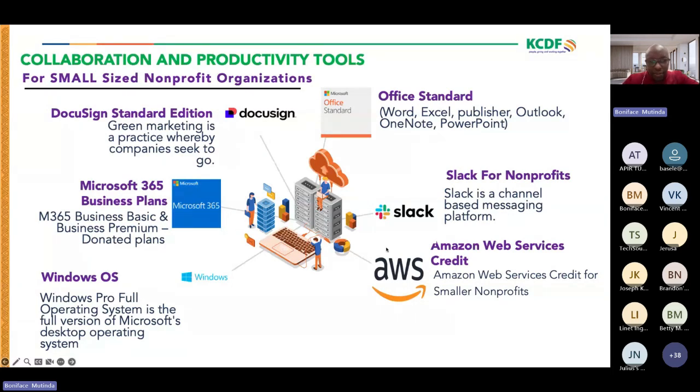And then you need Slack for nonprofits. This is a channel-based messaging platform just to be able to manage your team's performance and enhance collaboration within your team. And lastly, but not the least, as a small-sized nonprofit, you need Amazon Web Services credit. This will make sure your organization becomes more effective and enhances collaboration.